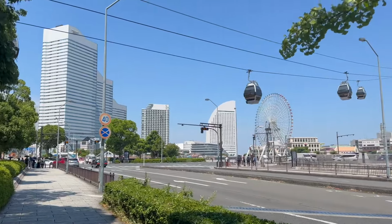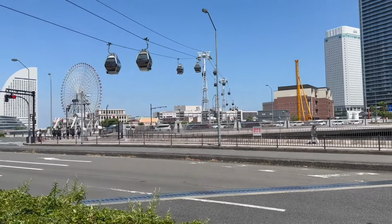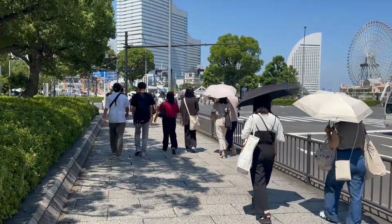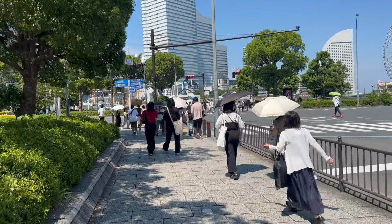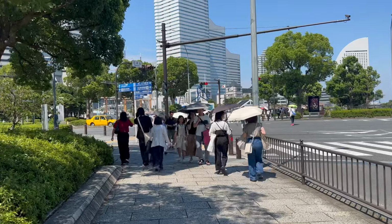From the cabin, you can enjoy views of Yokohama's Landmark Tower and much more. Or you could take the route that we did and go for a stroll around the port. It is really a short walk and it takes about 15 minutes from the station to get to the main area, which is where the air cabin ends.